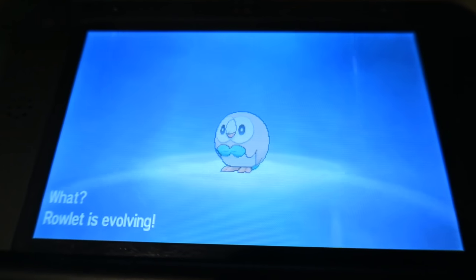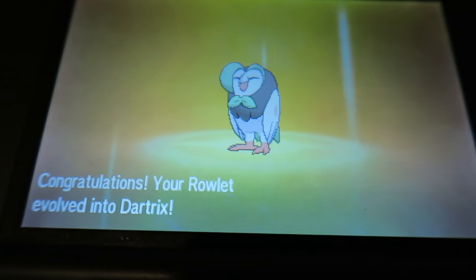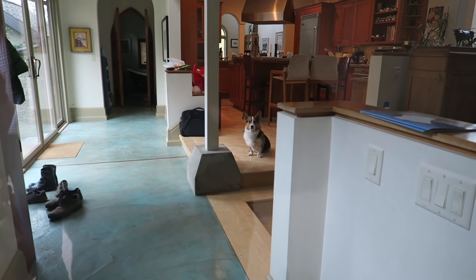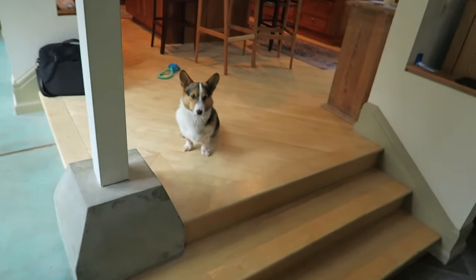Just in the car right now, playing some more Pokemon, waiting for my parents to finish up on their grocery shopping now too. What? Rowlet is evolving into Dartrix? See someone inside the house. Look who it is. Are you a corgi? Hey.